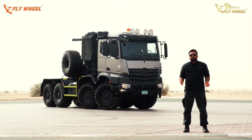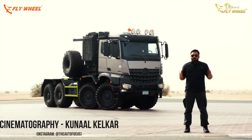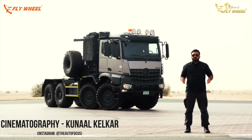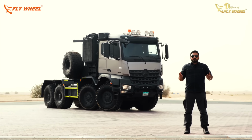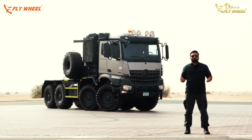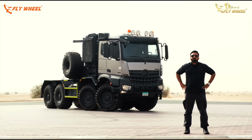This is the most exclusive stuff I have ever bought in Flywheel. The mighty monster mega Mercedes Benz Arocs 8x8 SLT with a load carrying capacity of up to 250 tons. It's an amazing beast. Welcome to Flywheel.